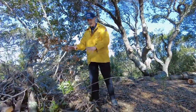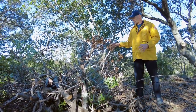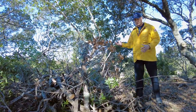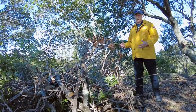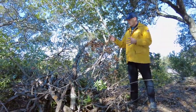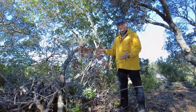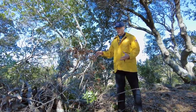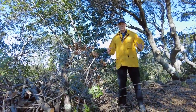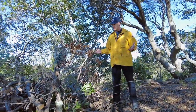These smaller branches have much more surface area, and if exposed to fire would ignite very rapidly and pose the most danger in a wildfire setting. So this is the size of material that you want to make sure you get up off the ground and into the chipper and disposed of, so that it does not cause any future fire hazard.